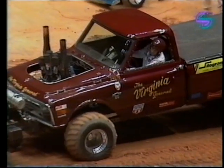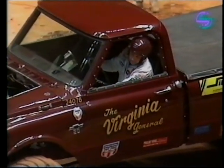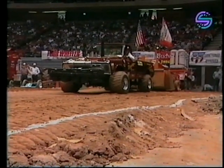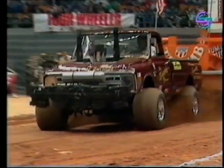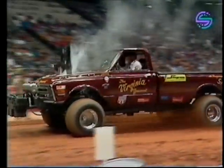Good truck, and this gentleman really knows how to read a track. If anything, his driving ability is going to help him a tremendous amount on this kind of track. He's got the sled set to the far right. The truck is kind of angled. He's going to come across the track a little bit. I think that's going to help him a lot. He's really got a good hook going for him, if he can just keep the momentum up.